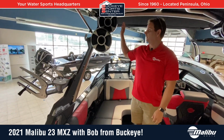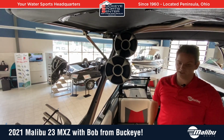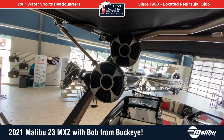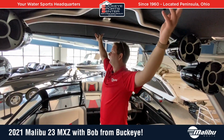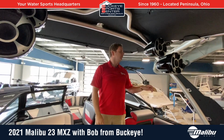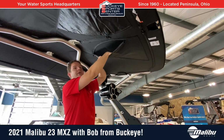4 big Icon 8 speakers on this as well, and this one's got a sub. So this has pretty much got a loaded up sound system and really excellent coverage on this bimini top as well. Very, very large area that it covers, so really a well-designed top. And then there's also some rope storage up here as well.